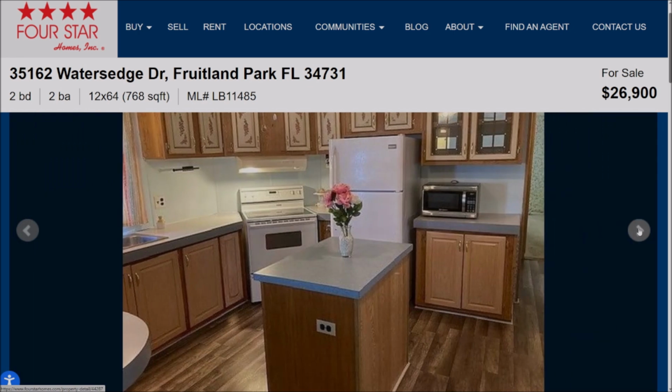Go ahead. Okay. Wow. Look. Oh, I like this floor. I like this island. Yeah, island, you're right. I like the cabinetry in there. I mean, it's older, but it still looks good.